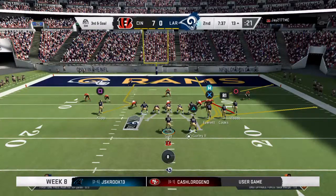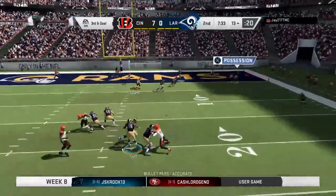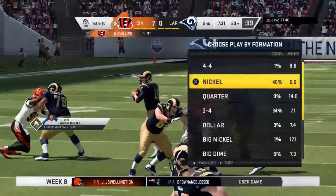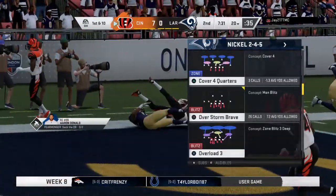Let's get off the field, D. Let's get off the field. From the gun, here's Goff. And it's intercepted at the goal line. Good positioning, and it's picked off. And a big turnover there as his guys will get the football back.